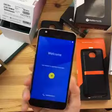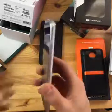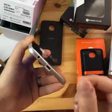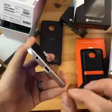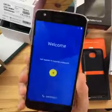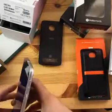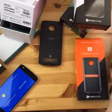They have what Motorola calls a water-resistant nano coating, which means that all of the ports have this coating applied to it that makes it resistant to water ingress getting inside the hardware. Does not mean, however, that they are waterproof. You cannot, like you can with the Galaxy S7 or iPhone 7, take this underwater. Please do not do that. Your phone will fry.